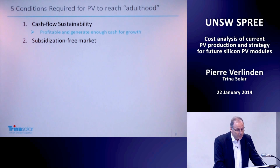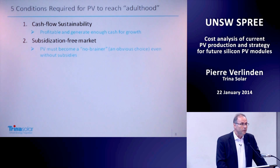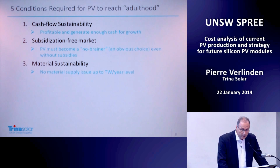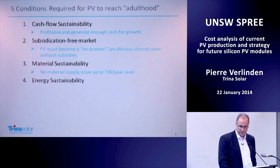We need to reach a subsidization-free market. We need to be able to sell our product without subsidies. That means PV must be a no-brainer, an obvious choice, even without subsidies. The next one is material sustainability. It means that we need to make sure that we can grow this market up to the terawatt level per year without any problem for the environment and the availability of material. So we don't have any material supply issues up to the terawatt level.